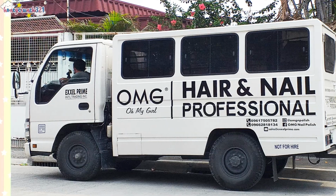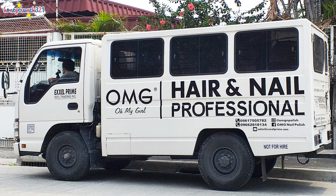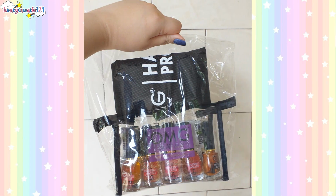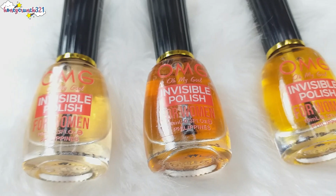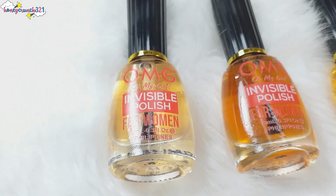On July 6, 2021, OMG came in front of our house. Well, their truck came. And they've sent me these. Now let's see what's inside. We have the complete shades from their Invisible Polish collection.